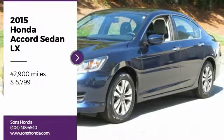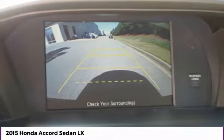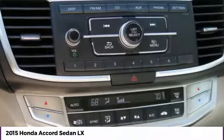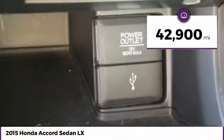Make a great choice today with the 2015 Accord. Ingeniously simple, yet overflowing with luxury and technological creativity. All that and more in the Accord, and is priced below $20,000. This vehicle has less than 45,000 miles.